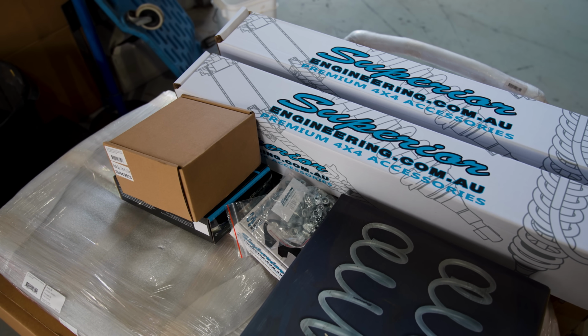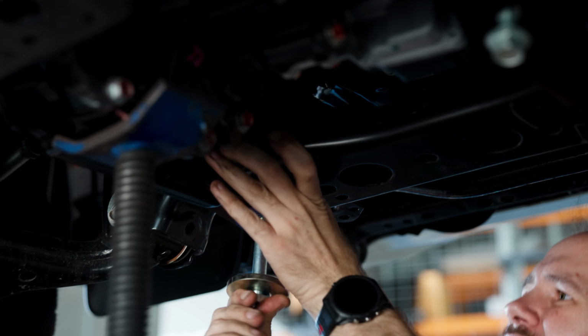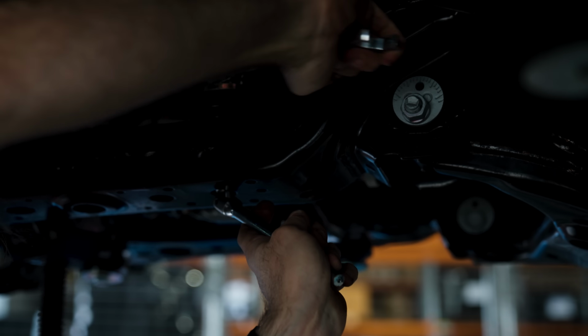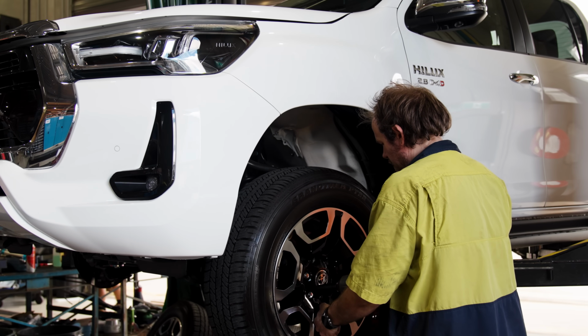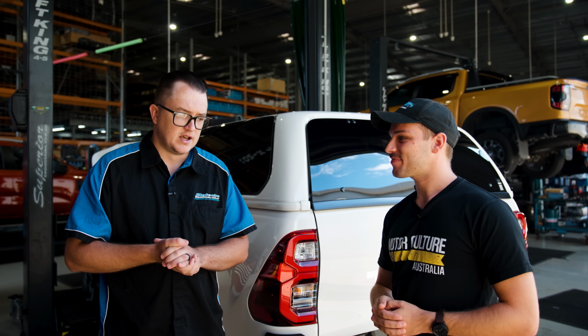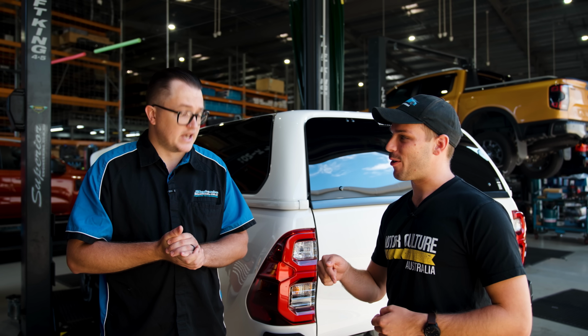Absolutely. Now, being the very stock Hilux that it is, how different is it going to look when it's finished? It's going to look completely different. It's going to be 11.5 inches wider, street legal on 35s. It's going to look a hell of a lot better than a stock Hilux. It's going to be a weapon. Safe to say that Toyota should have made it this way when it rolled off the factory floor.